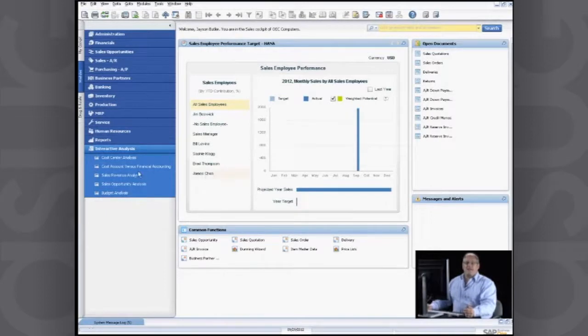So there you have it. That's the SAP Business One Analytics powered by HANA. So what have I shown you so far? We started off by looking at how SAP Business One can be delivered via the cloud with our SAP Business One On Demand. I showed you two ways of doing that, by launching the application from a website and having it running as a standalone application. I then showed you the option of being able to simply run it from a browser and have it embedded in the browser.